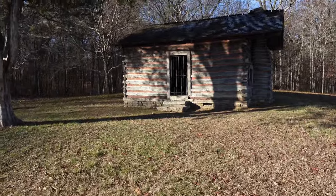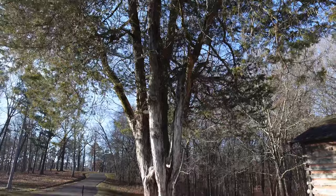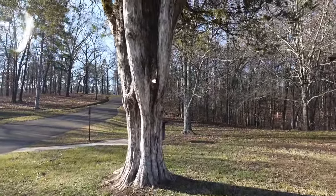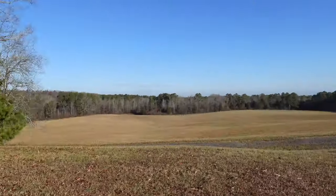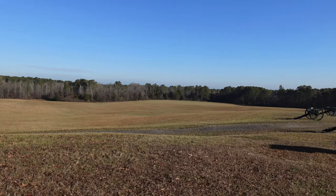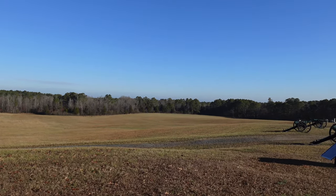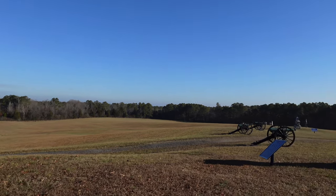You've got the Snodgrass House here. You've got a very cool witness tree there. That was no doubt here during the battle. It's a large cedar, so it's probably here during the battle, and it's probably a witness tree. And very cool to be standing on this spot right here at Snodgrass Hill. So this is where it is all going to end for the Union Army during the Battle of Chickamauga. Let's get out of here and wrap this thing up, shall we?